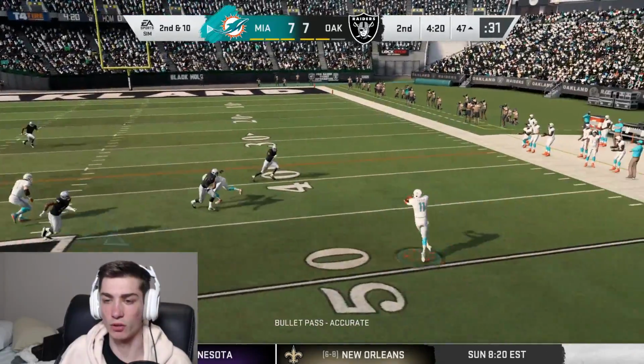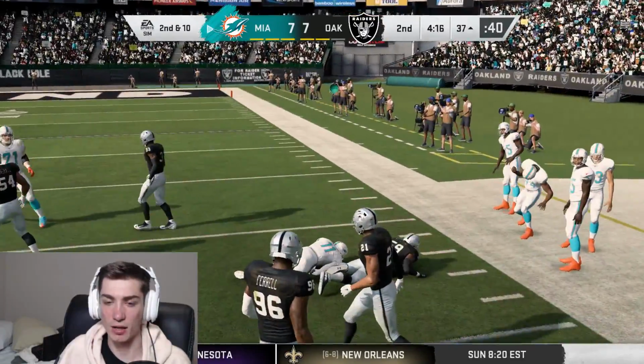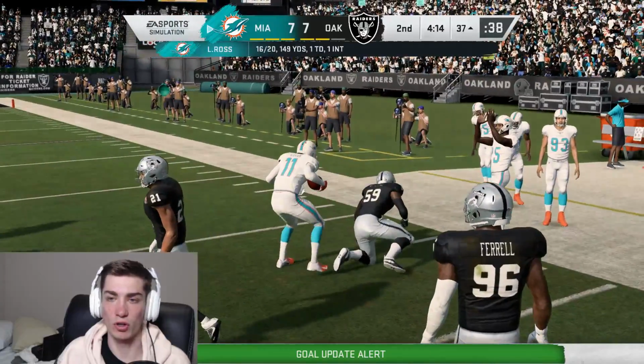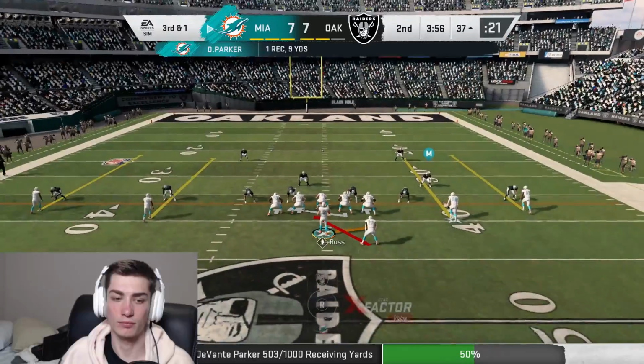Do we have Devontae Parker? Are they lurking that? Yeah, we got it. Devontae Parker, go. Juke back. That's going to be real close to a first down. It's going to be third and short. We can run this. Pick it up.